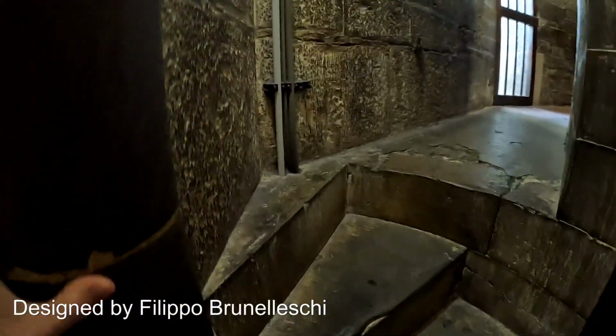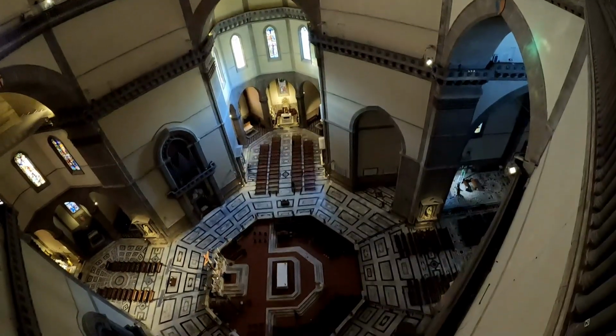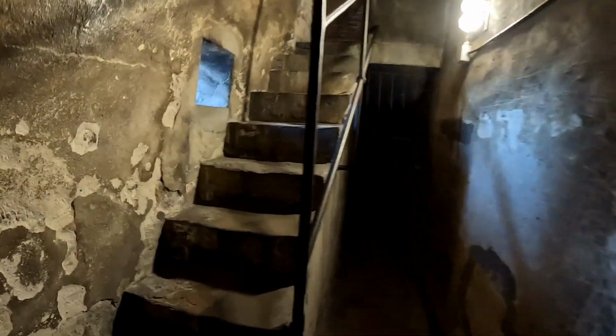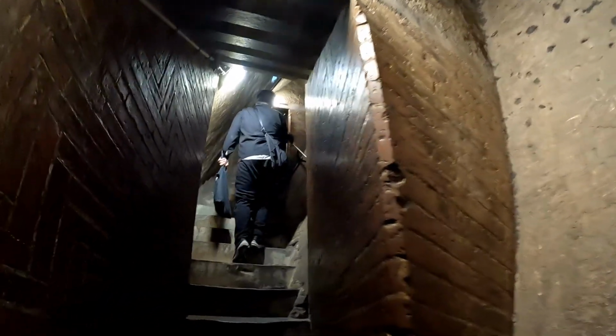Now the climb up the Duomo involves over 400 steps, and it means negotiating some tight passages. Access all the way to the cupola is a bit easier than St. Peter's in Rome. If you watch my Rome tips and tricks video, you'll see what that was like. There are more passing places, but there is no elevator at all. You need to be quite fit to do this.